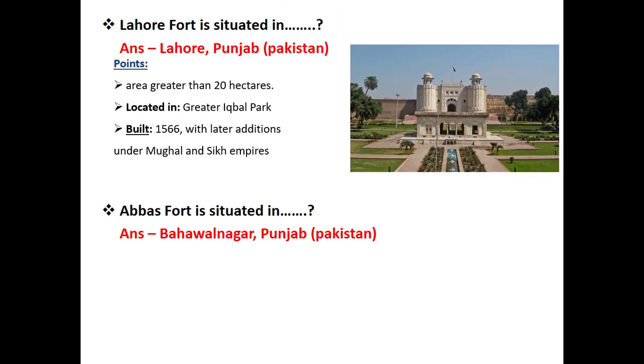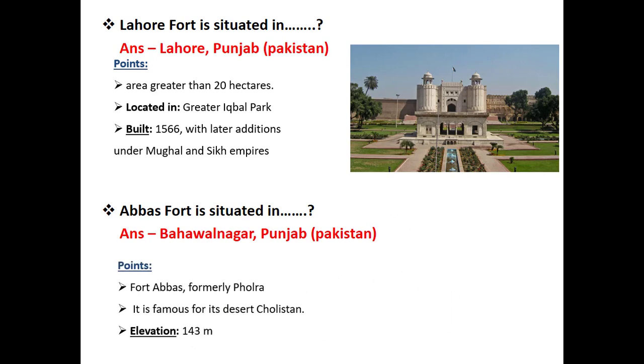And the next MCQ. Fort Abbas is situated in Bahawalnagar, Punjab, Pakistan. And its important point: Fort Abbas, formerly Folra. It is famous for its desert, Cholistan, elevation 143 meters.